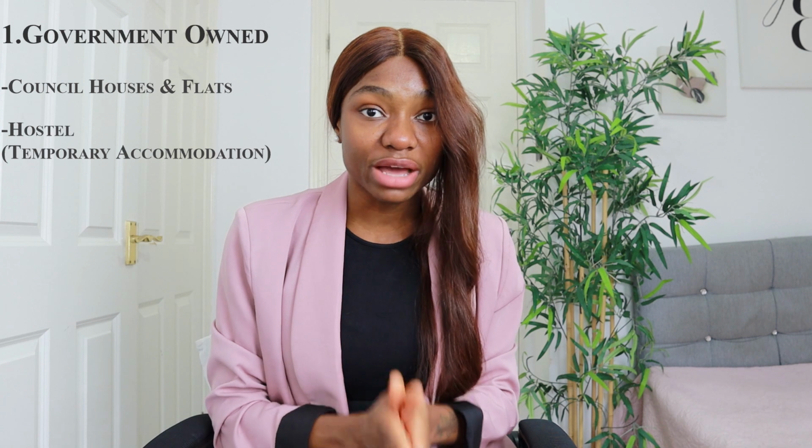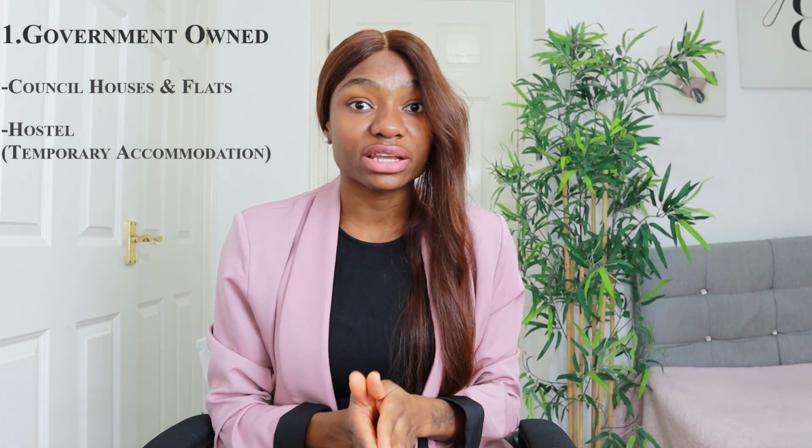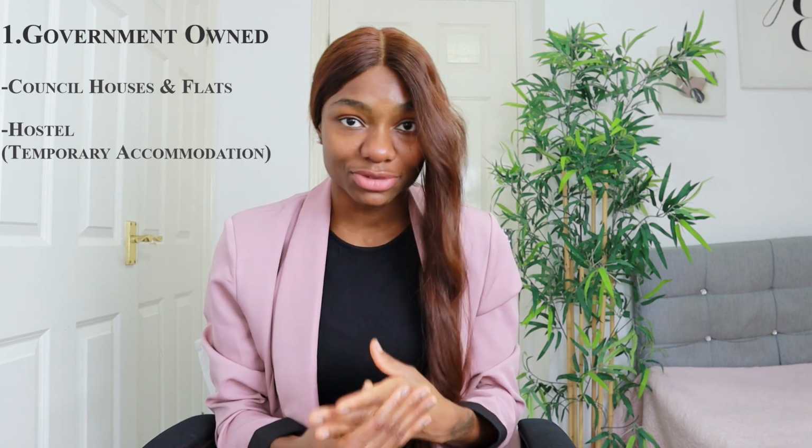So for the council houses and council flats, the pro of it is the houses are very affordable. The houses are well maintained by the government, and from the much I gathered, people who happen to reside in council accommodation over time are afforded the opportunity to purchase those properties given certain conditions considered by the council. What we'll call the downsides of it as well is that getting the council accommodation can be very difficult and it's not available to everybody.